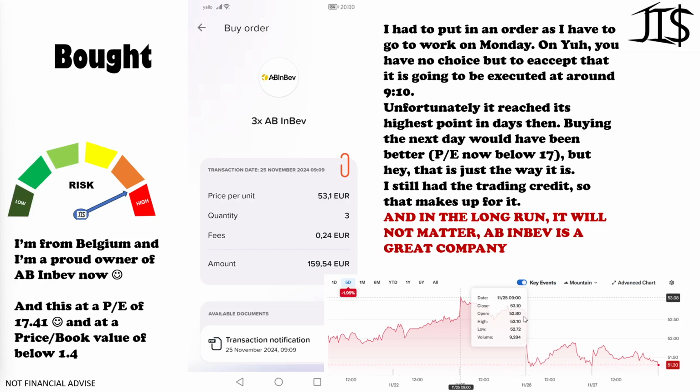And then the day after, here you can see it was already 51.30. It ended now at 51.30, but Tuesday morning, so yesterday morning, it dropped to that point. So even if I had bought it at 52.50, I was still down 1.20 compared to that point. So I wanted to buy it at 52.50, but yeah, it's 60 cents, 50 cents. That's in fact nothing. The fee was only 0.24 euros because I still had the trading credits at my availability.